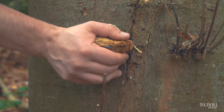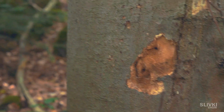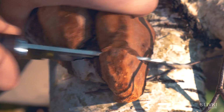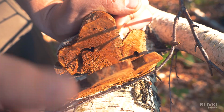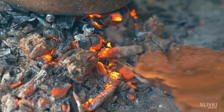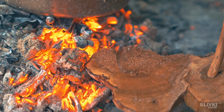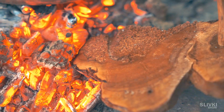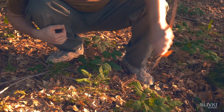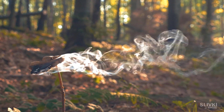On trees grow these kinds of mushrooms. If you find and pull one out, it can get rid of predators. Cutting this piece of mushroom, we put it above the fire and burn it. Blowing coals. The mushrooms start to smolder, emitting a lot of smoke. This smoke will scare off mosquitoes.